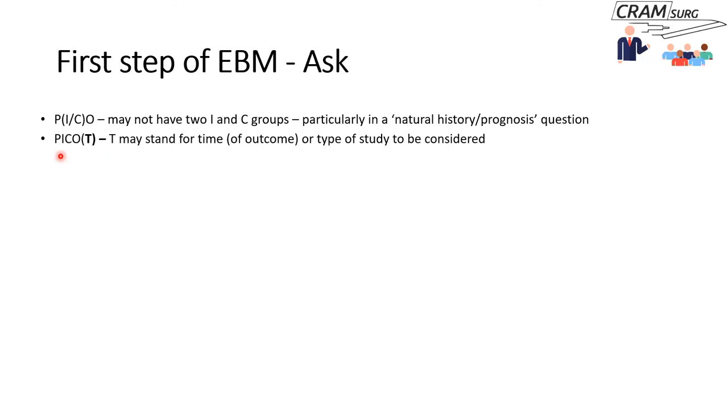The other slight modification of the PICO format proposed by some people is the addition of T, PICOT, where T might either stand for time, where it then means time of outcome. So if in our example, we said 30-day unplanned readmission is the outcome, 30-day is the time. So you're being very specific about the 30 days. I mean, it could be 3 months, it could be 6 months, but there are reasons why you've chosen 30 days. And deciding on that early on when you're trying to address a question is also quite important.